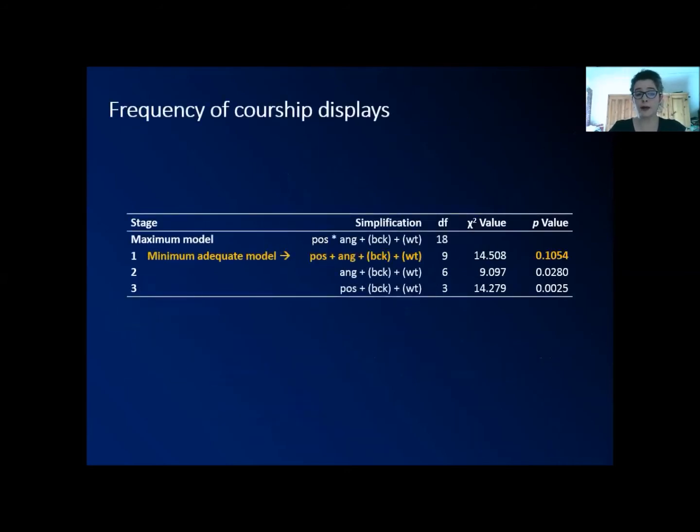On the other hand, according to the frequency of courtship displays that males exhibit to females, the minimum adequate model that explained the variation of this data included as fixed effects the position of the light source and the angle of incident light, and as random effects the blocking criterion and the water temperature.